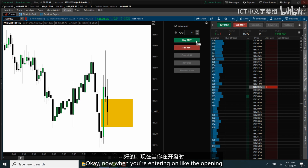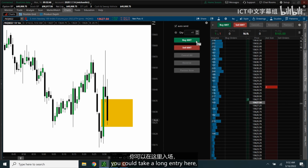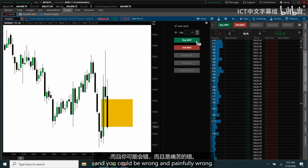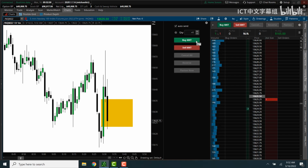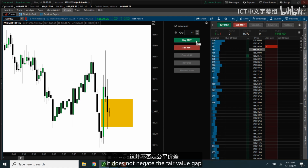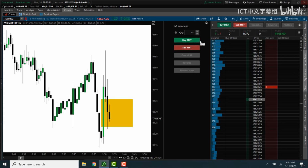Okay, now when you're entering on the opening, like 9:30 equities opening, you could take a long entry here, but you don't know how far it's going to whip below that low, and you could be wrong and painfully wrong. So what I'm watching is, does it want to go below that short-term low it's already created moments ago, which would be outside and below the fair value gap? And it does not negate the fair value gap because I'm using narrative. Narrative is I expect people to look at that and say, okay, it's going to go up, and they're already trying to buy right now, but their stop loss is going to be below that swing low.